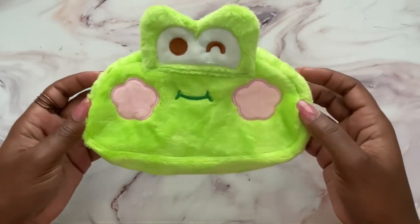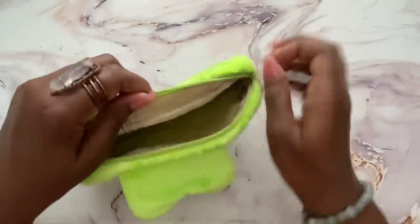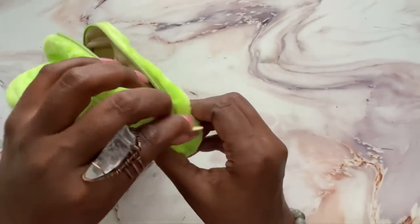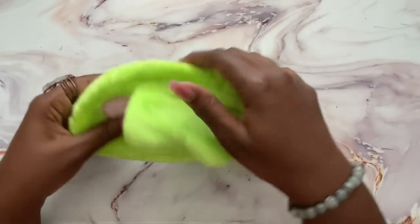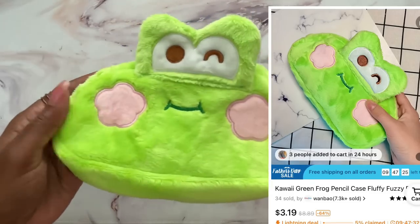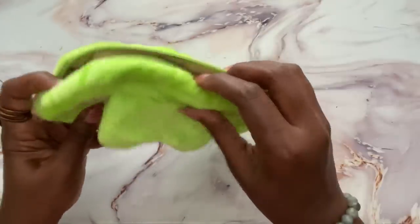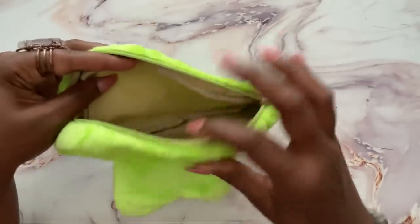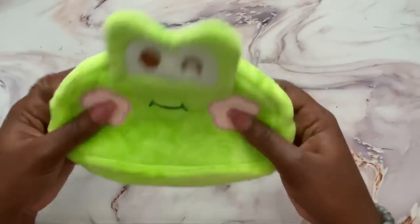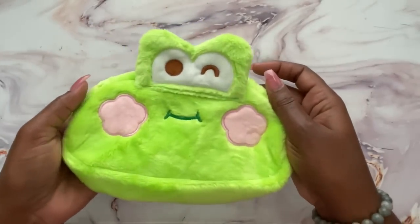And this little bright guy is a frog pencil case. So I'll be able to keep all my dry erase markers in here and not worry if they mess up my backpack. Also, I'll be able to keep some extra pens in there so if someone needs to borrow one. And this is he. The little frog pencil case was only $3.19. You guys, it is so soft. The zipper is so smooth. Like, this is just so nice. It's lined on the inside so it won't mess up the outside. Like, his ears flop. I mean, his eyes flop. Look. Anyway, this is going to do so good inside of my work backpack.